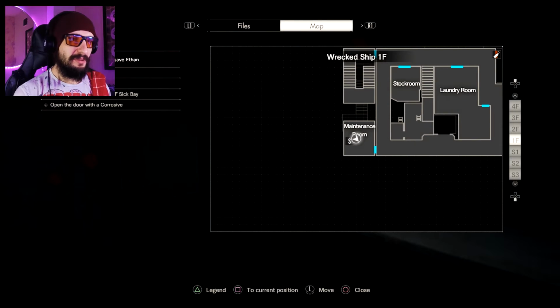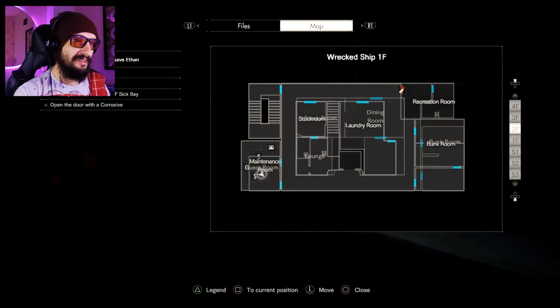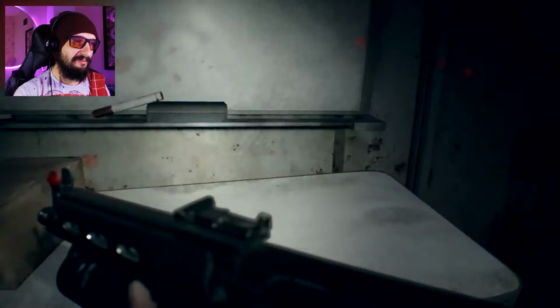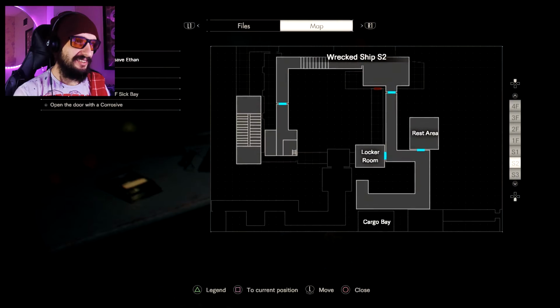Save! Go to the bottom level and save Avon. Repair the elevator, find the fuse. Find a cable in the 3F sick bay. Find power cable in this 3F sick bay. Open the door with corrosive. I mean, we've got a lot of stuff to do. I kinda thought maybe there would have been something there. But Ethan was an S2, wasn't he?